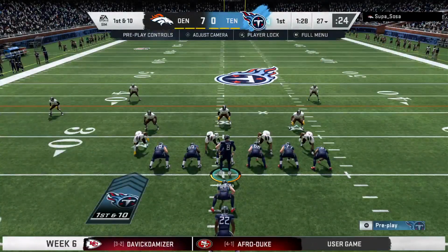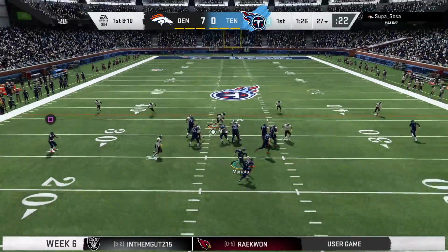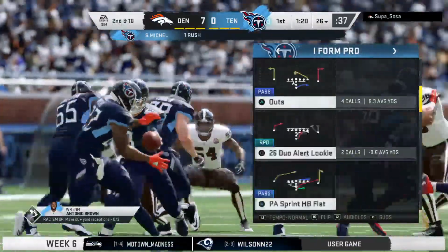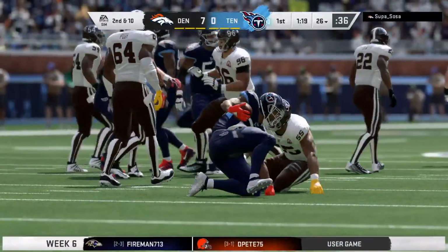Mariota and the Titans break the huddle, first and 10 at their own 27. Sony Michel, his first carry. And nothing doing on his first run. Back to the line of scrimmage, and that's it. No gain on the play there, second down.